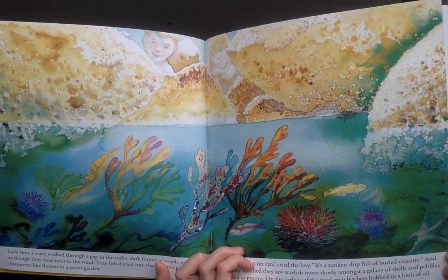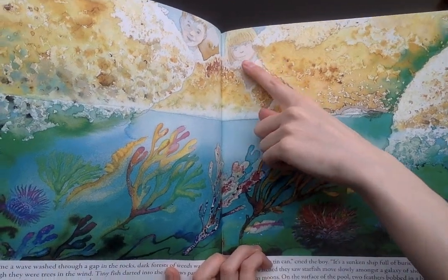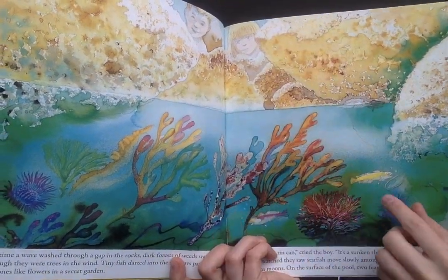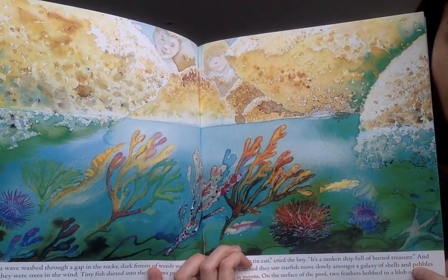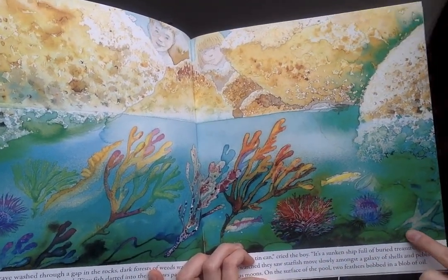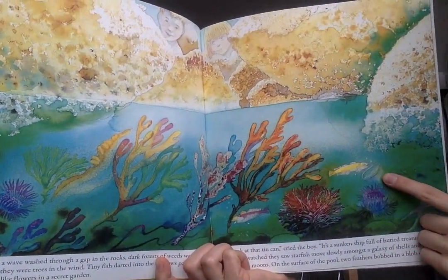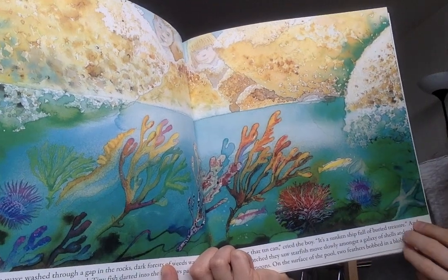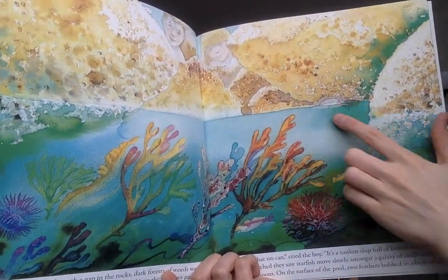So let's have a good look at that beautiful picture. Can you see all those things? So there are the children at the top looking down into this rock pool. And we've got the seaweed, and we've got the sea anemones down here. And then we've got starfish. And then let's see, what else can we spot? There's the tin can. There's a fish. And then we've got the blob of oil here. And the feathers at the top.